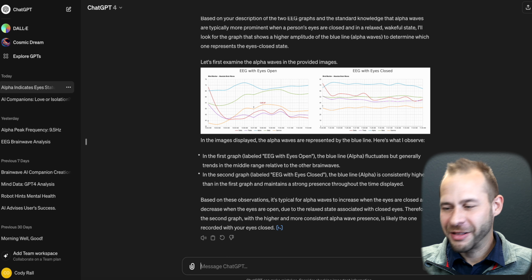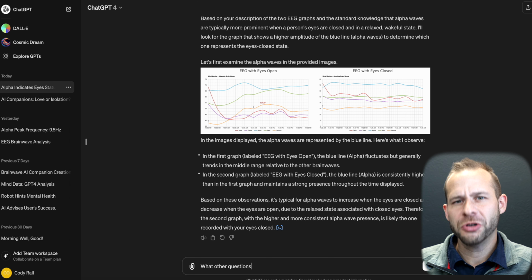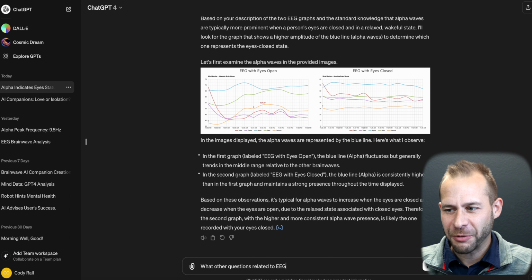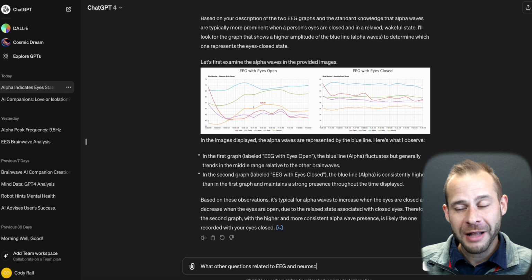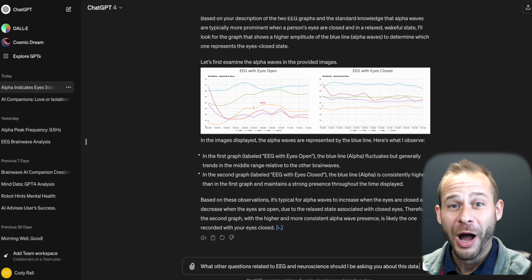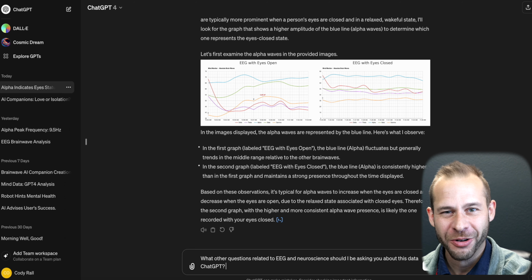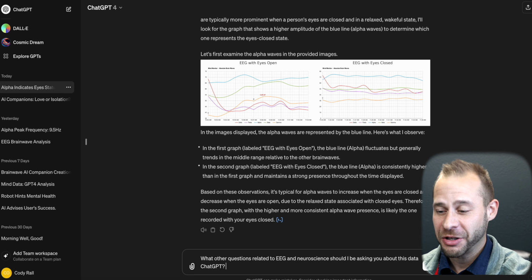Now I can massively speed up all my testing and analyzing processes for all types of experiments that I want to do at home. So I was sitting here thinking, if it can do this type of analysis, what else can these large data models do with my EEG and other brain recordings? So I asked a couple of friends that are in laboratories, but then I figured, why don't I just ask ChatGPT itself? So I went ahead and asked it, what other questions related to EEG and neuroscience should I be asking you about this data?